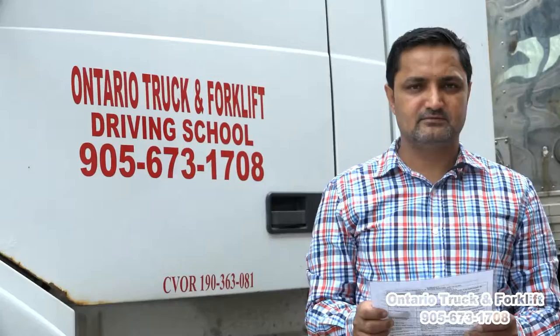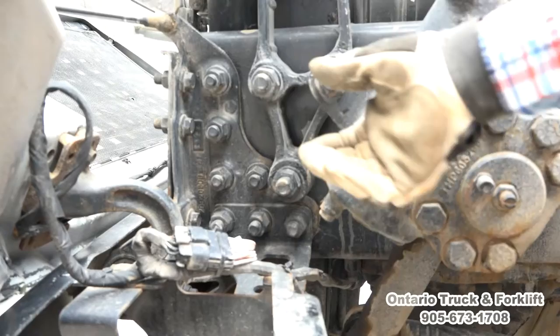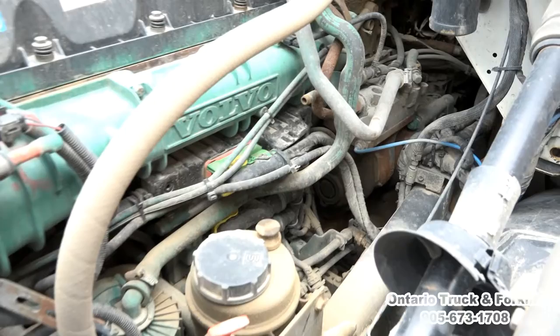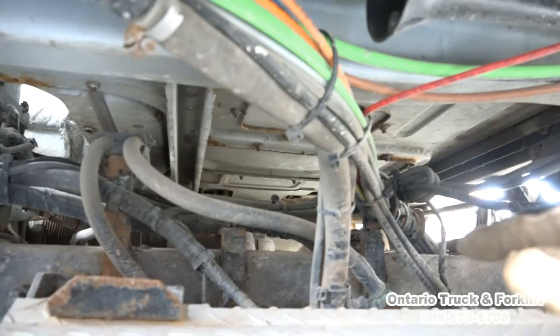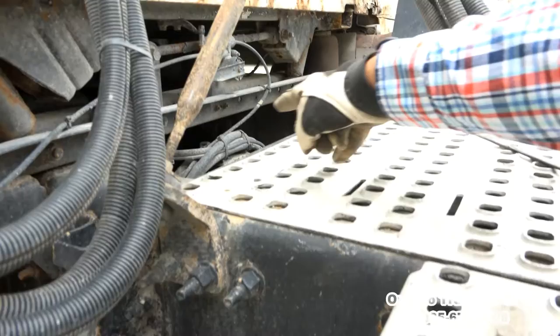Frame, there's no cracks, no damages. Okay, it's tight and secure. All fasteners are in place. Okay, no missing fastener. So frame, there's no bend, no damage. Frame, there's no bend, no damage under the cab. Frame, there's no cracks, no damages in it. Okay, fasteners are present. Cross member, there's no cracks, no damages in it. It's present and secure.